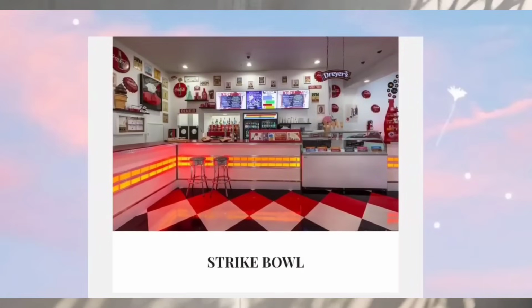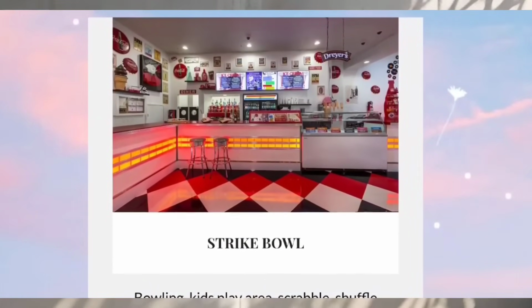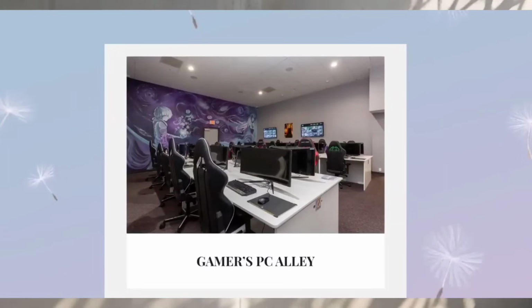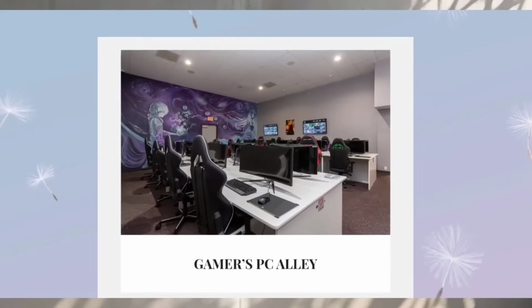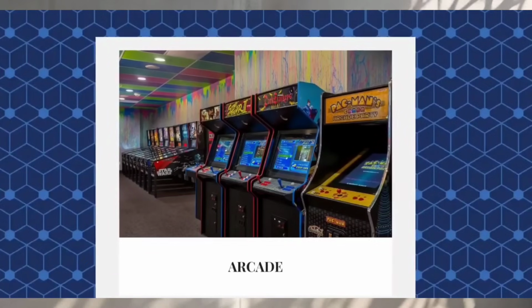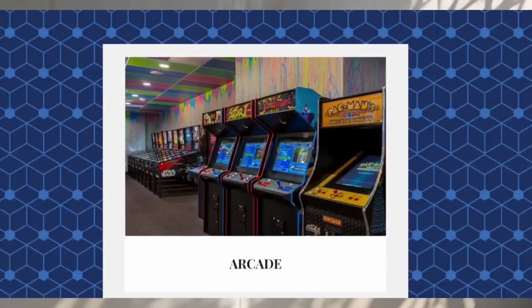They also have a bowling alley down there on the lower level. And then they have a whole gaming thing. So if your kids or yourself are into gaming, they have this gaming alley, they call it. They have all these PC games you can play. So that's something to keep the kids occupied. Plus they have an arcade, which is cool for the kids. Like I said, this would be a great place if you're traveling as a family.